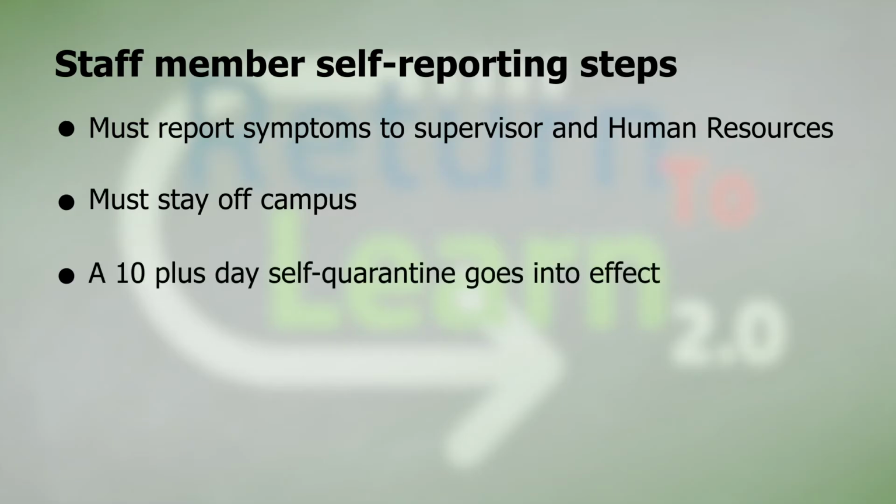So what happens is a staff member reports to their supervisor and to Human Resources that they have symptoms, and then we talk with them about what the next steps are. And those next steps include making sure that they're healthy. And there's a few ways that that happens. One way is the employee might have to stay off school grounds for 10 days or more.